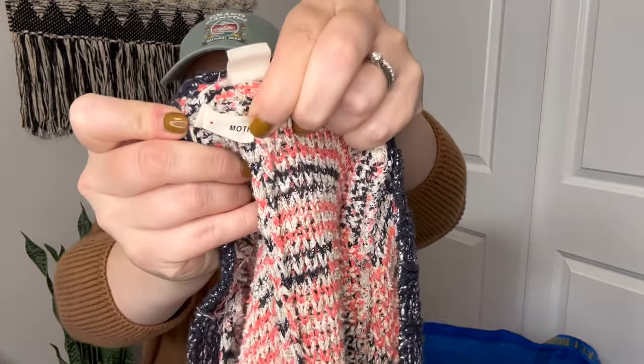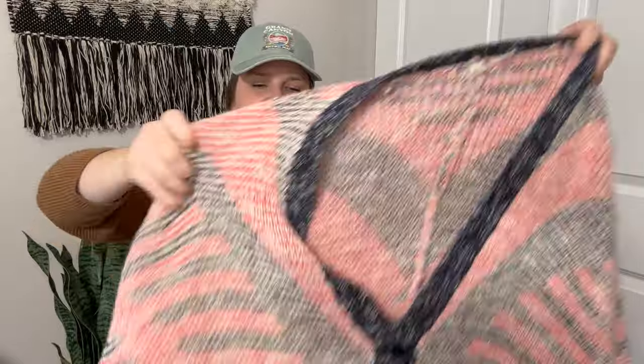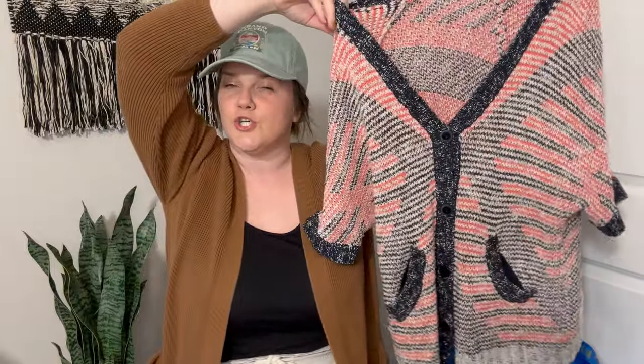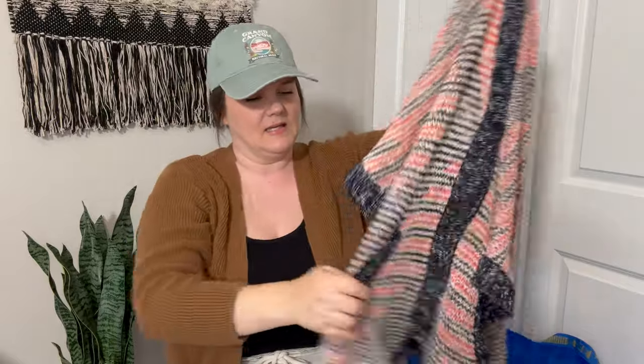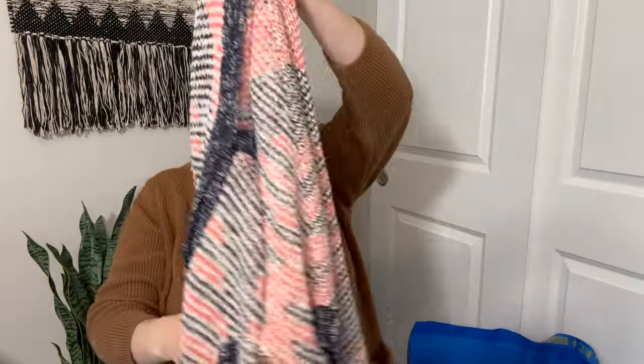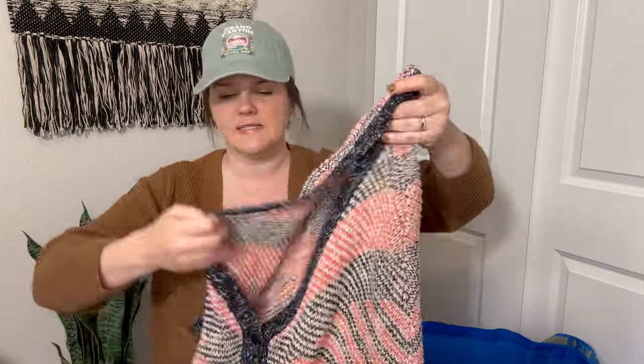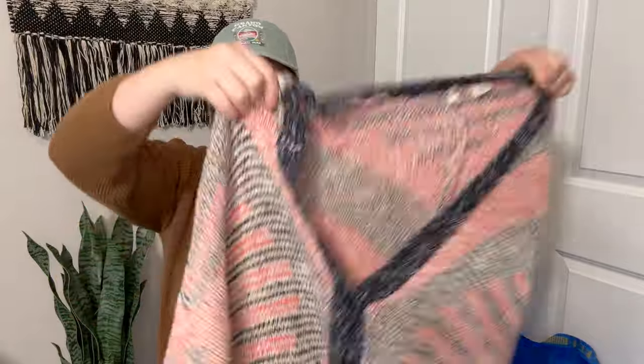Oh my gosh, where's the tag? Come on. This is Moth Anthropology. This brand does okay for me. I was able to find a really cute stock photo for this, so that should help sell it, but I don't typically get a lot for this brand, maybe about 20, 25. And this one is a small, I believe. It is so cute. It's very slouchy. Boho, it's like a heavier knit and it's a 3/4 sleeve. It's super cute, really great for fall, like those warmer fall days.